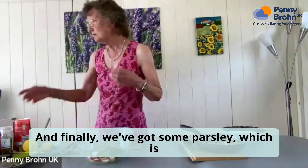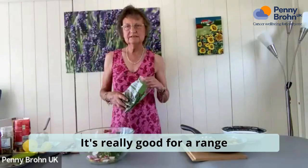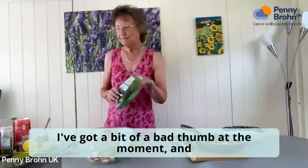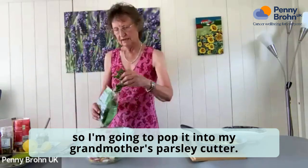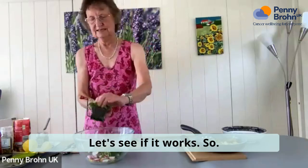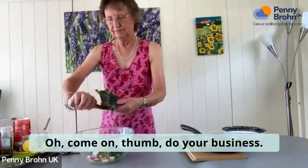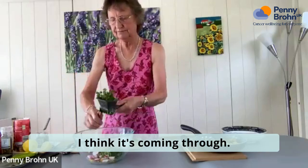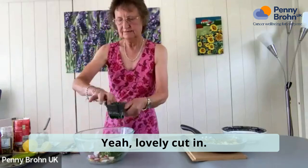And finally, we've got some parsley, which is really helpful, pretty much as a good multivitamin. It's really good for a range of minerals and also the vitamins. I've got a bit of a bad thumb at the moment, and so I'm going to pop it into my grandmother's parsley cutter. Let's see if it works. So, ooh, come on, thumb, do your business. There we are. I think it's coming through. Yeah, lovely. That's in.